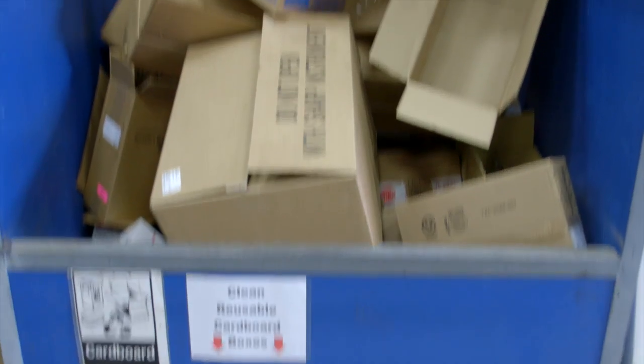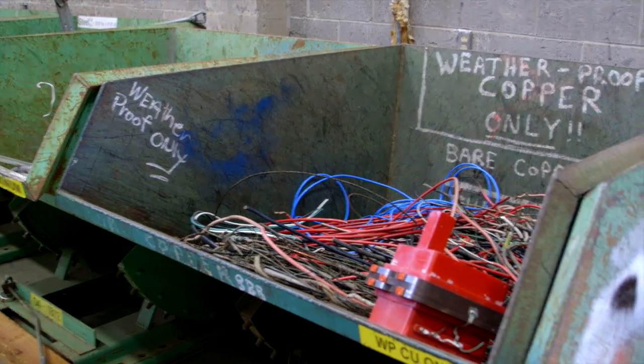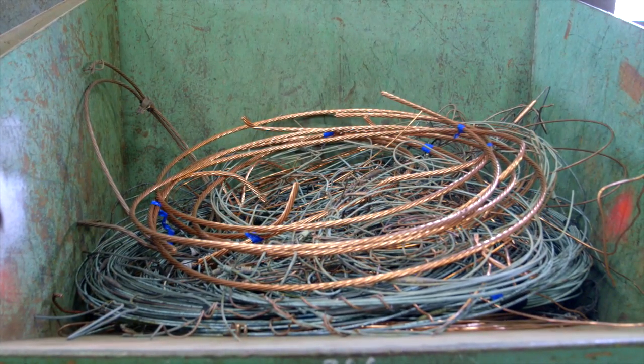Behind me you'll see cardboard, and in our day-to-day operations we have lots of wire and other metals and materials that can all be recycled.